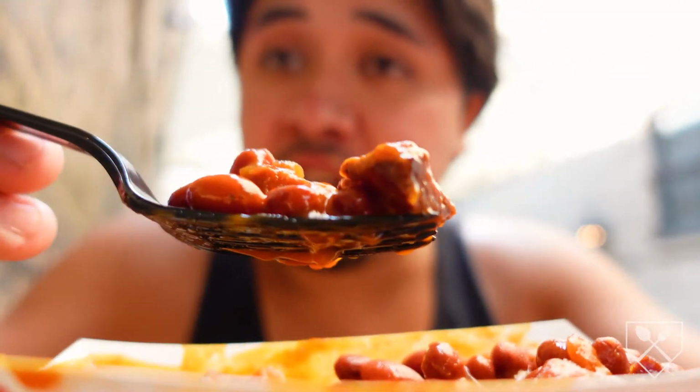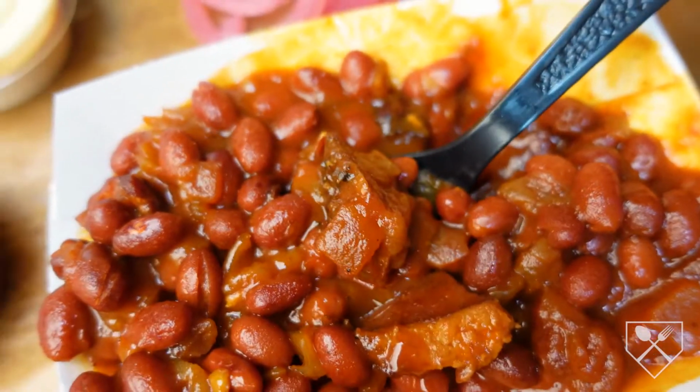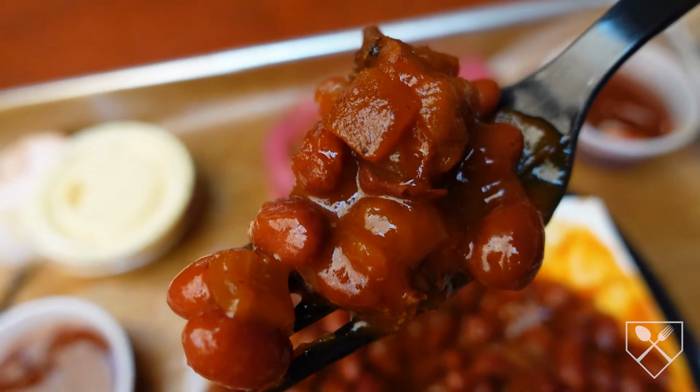Back to these beans though. There's also some onion with these beans to provide nice texture. The real kicker is the sauce and that pork belly. You get the fiber from the beans, and then you also get some of the fat from the pork belly. But the sauce is phenomenal. Insanely good. Man. You can't tell me these beans don't look anything but delicious. All right, foodies, I couldn't help myself. These baked beans are, they're gone.